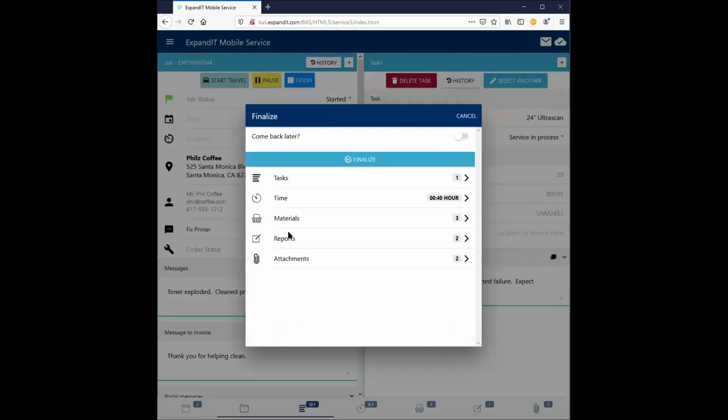I can now finalize this order. And I can view the details of the order as I see fit below. I can see what I've added in terms of material. I can see the time that was spent on the report. I can see these pieces.